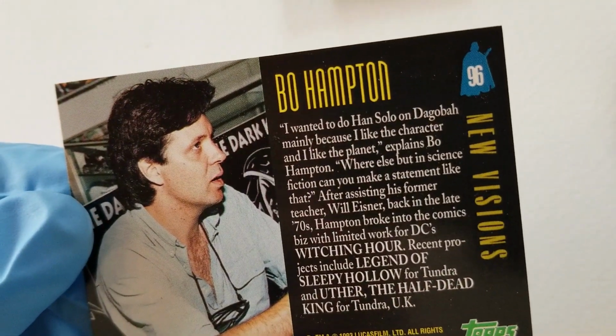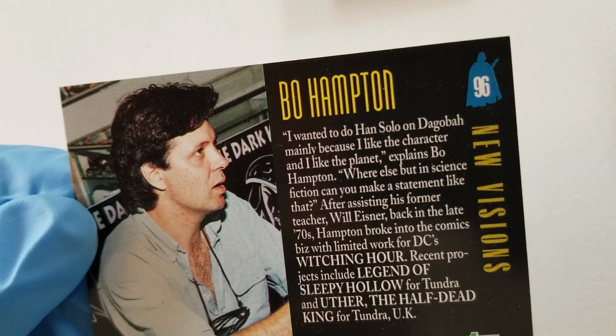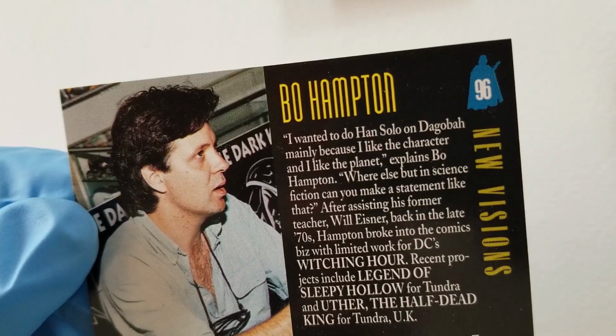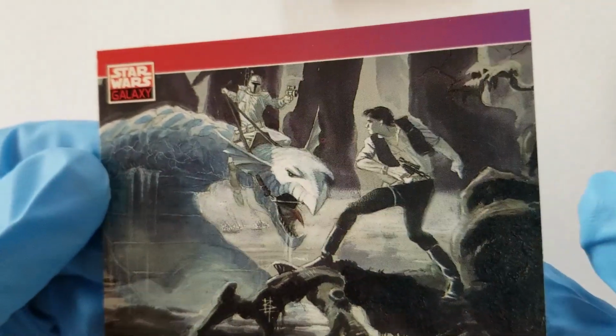Bo Hampton, who I am not familiar with, seems to be a British-based artist. I wanted to do Han Solo and Dagobah mainly because I like the character and I like the planet. Will Eisner was his teacher. Interesting. Yeah, I'm not familiar with any of his other work, but I always really liked this card, and it was a lot of fun.